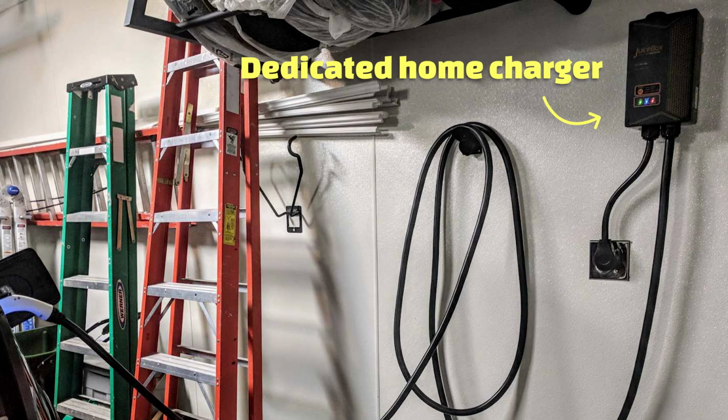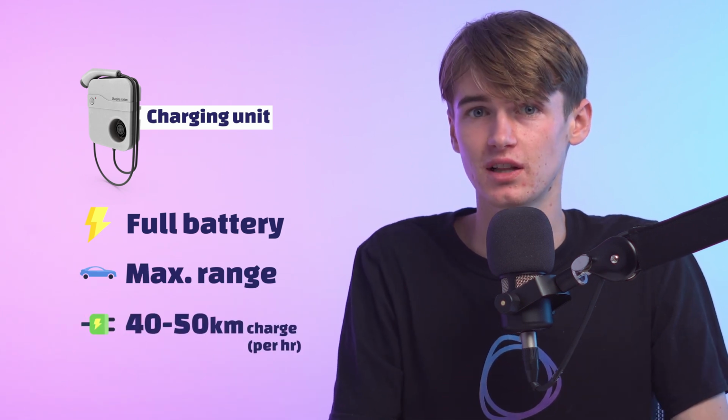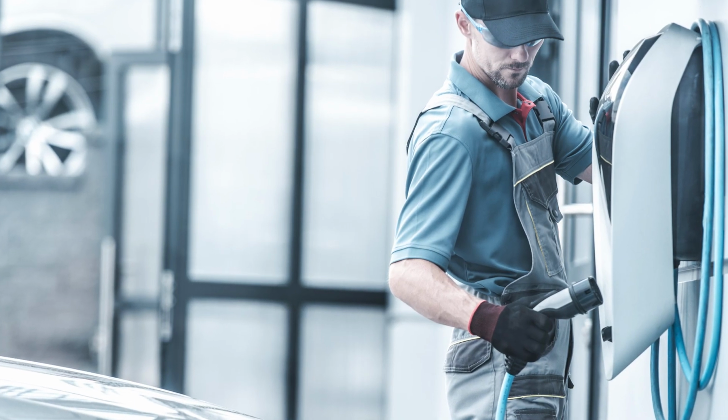Now, let's discuss a dedicated EV charging unit. This charger allows you to charge your vehicle overnight to a full battery and a maximum range, giving you roughly 40 to 50 kilometers of charge per hour. This requires extra installations in your house, with a 240 volt unit being installed by a qualified electrician. There are single and 3-phase options available.